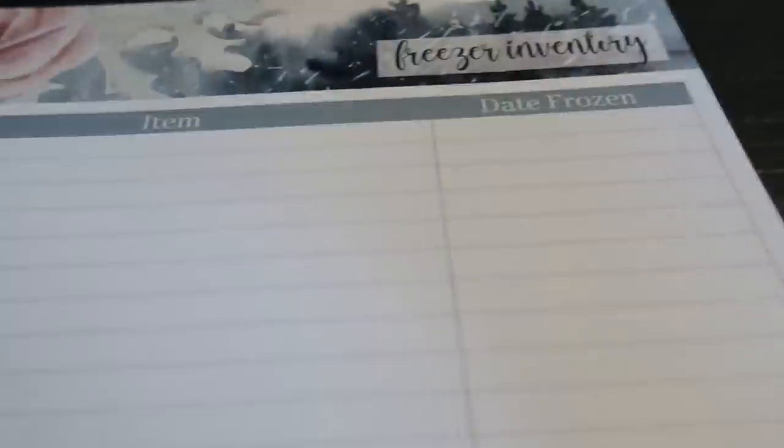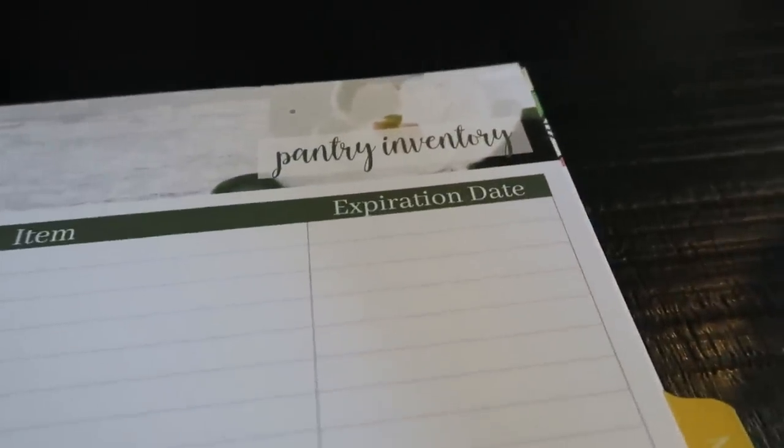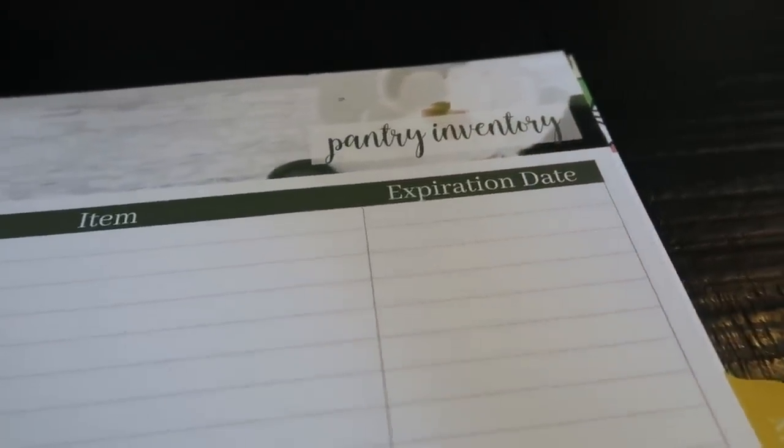Also in the inventory tab, you can do a freezer and a pantry inventory. So that's really nice just to kind of know what you have on hand when you're planning your grocery list. The tab I use the most, of course, is the meal planning tab. So we'll come back to that one.